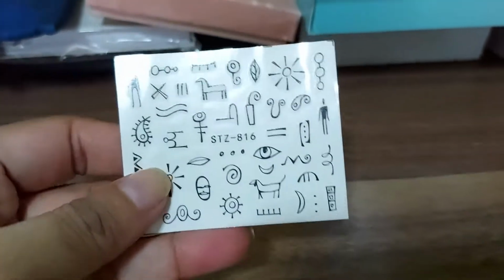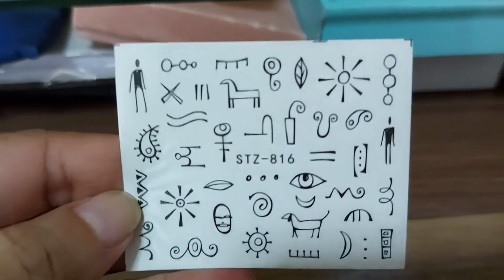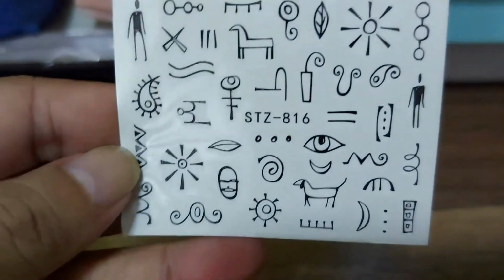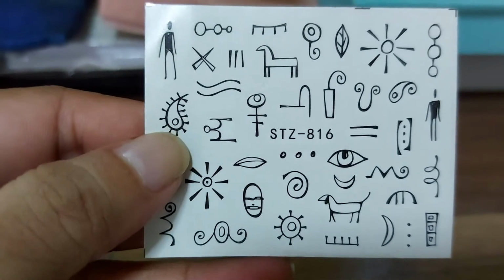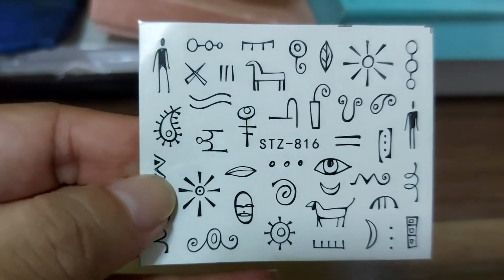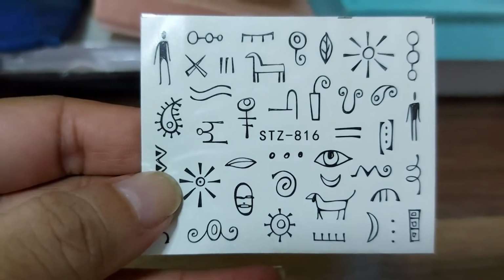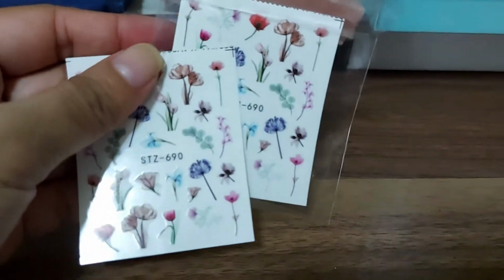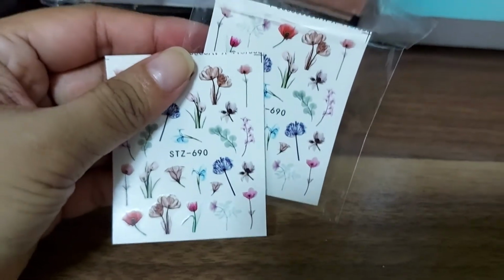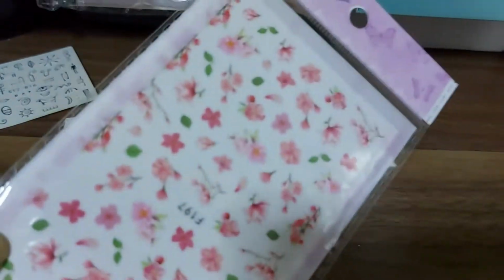And ito, meron silang free sticker na ganito. I don't know what it is. Parang mga symbols, ganyan. Parang meron pang virus dito. I don't know what some of them mean. Siyempre, may nakita tayong eye and all, yung dog, goat, kung ano man yan. Ayan. So, this one is free. Tapos, may dalawa tayong in order na ganito. Ayan. And yung pink one.